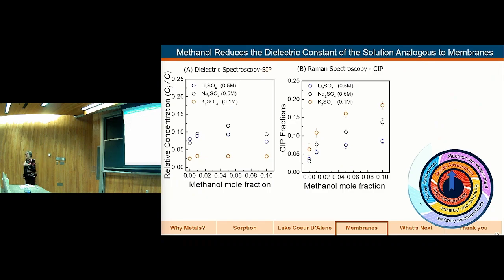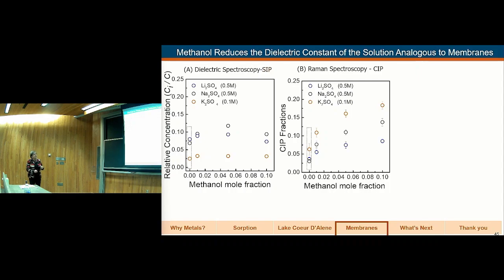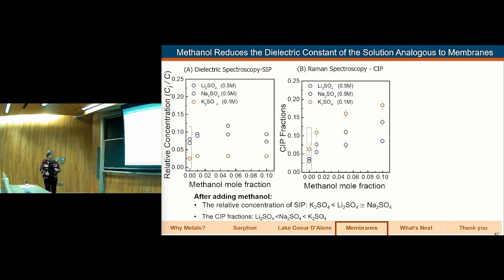And just to show you that we're really not interested in looking at necessarily what's happening in the water, we really want to know what's happening in the membrane. We can't really get in the membrane. So what we did was we took a property of the membrane that's important, which is dielectric constant. By adding methanol to the water, we can reduce the dielectric constant. So we started with the data that we had at 0 methanol, and we increased the methanol mole fraction for both the solvent shared ion pairs and the contact ion pairs. And you can see the trends are different in both, and the contact ion pairs show that potassium sulfate has a much higher fraction. Okay? So we didn't see much change in the solvent shared ion pairs, but definitely in the contact ion pairs, and the trends are different.